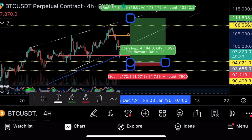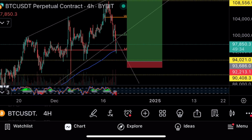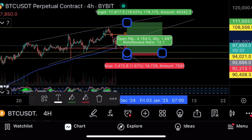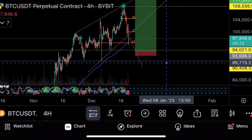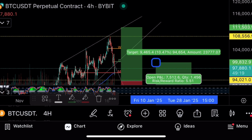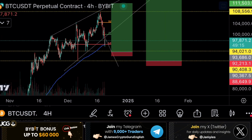Risk to reward 12 times, risking 1,400 to make 17,800. I would open at 94, stop loss 92,200, risking 1,400 to make 17,800. With 10x leverage, it would be 170. That's the trade I would take on Bitcoin. But again, the safest trade would be to take it from the 90K and then taking it back. I don't think the bull market has ended, to be honest, but it would be better to be safe here.